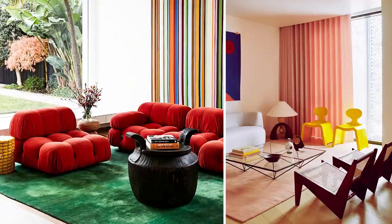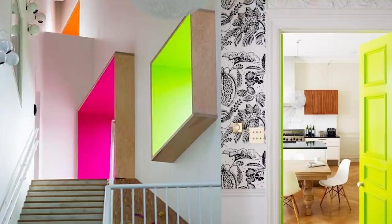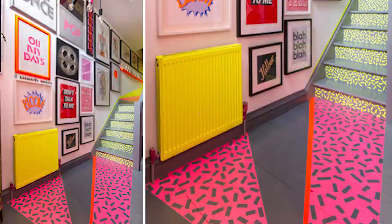You can go warm neutral, which is more reminiscent of the 70s. You can go pastel, which is more classic 80s. Or you could even incorporate neon accents if you're feeling daring, which would be a very postmodern thing to do. You decide.